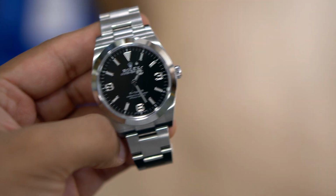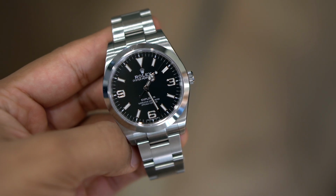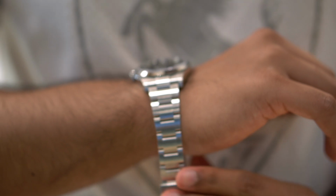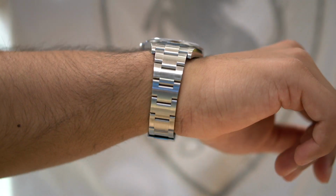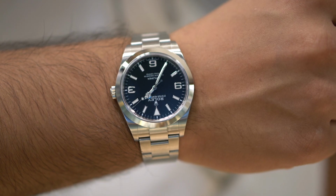Just the flat profile of the entire watch, the fact that they use a flat crystal, I like that more. I'm not the biggest fan of the dome crystal on the Tudor Ranger. Apart from that, the case design itself, the Oyster case, is a better case design than the Black Bay case. I feel that way. I do think the integration of the lugs, the bracelet, the taper, I think it works a little bit better on the 214-270.